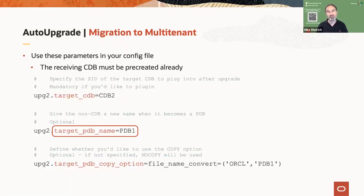Then if you want, you can rename your PDB. Because your database may be called ORCL, and you didn't like ORCL for many, many years, you say, now I take the chance and rename it. You can rename it afterwards. If you're interested in how to do that, check out my blog. There's a blog post out there about how to rename a PDB, but you can do it with AutoUpgrade.